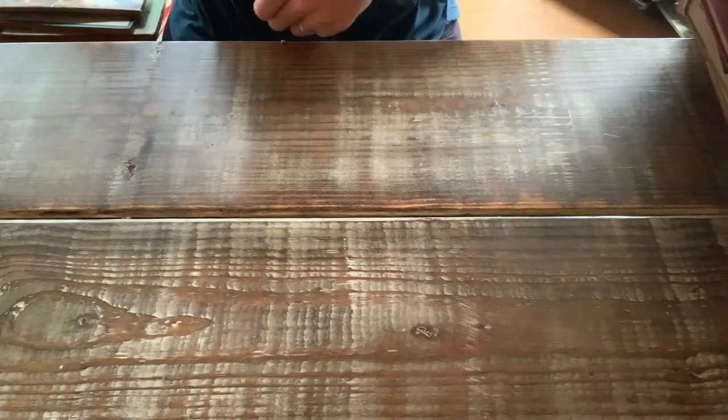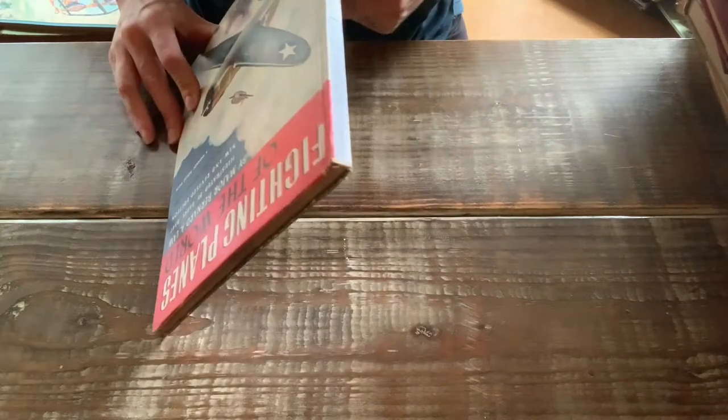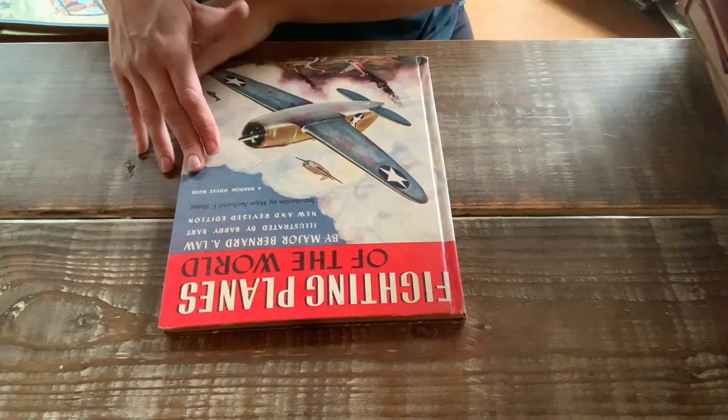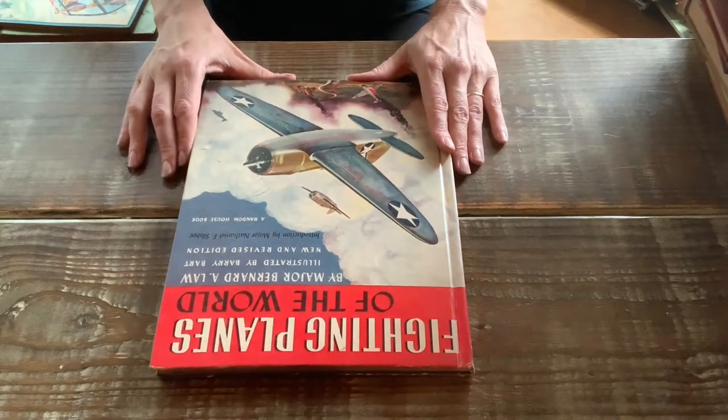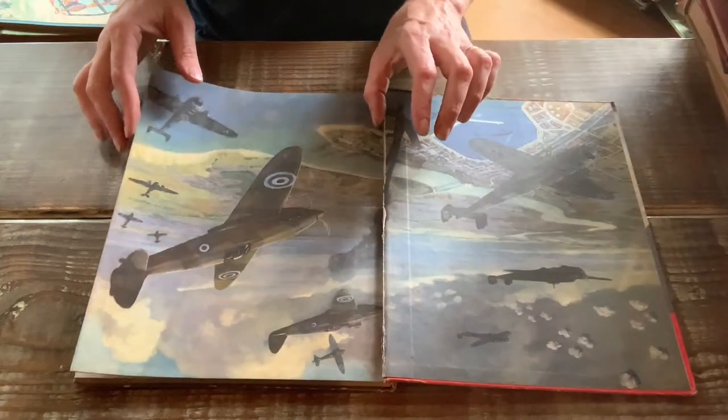Isn't that nice? Next we have this book. I don't know if this is for children or not. Anyway, it's a Random House book, so I guess it is kind of like the Butterflies and Moths book. Fighting Planes of the World by Major Bernard A. Law. So I've got some damage here.